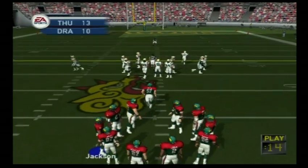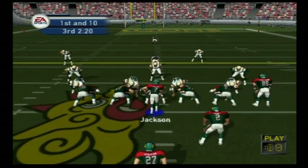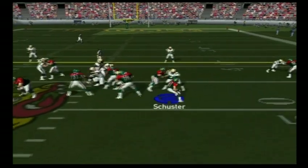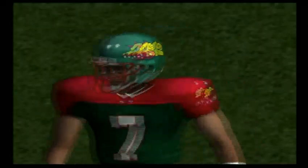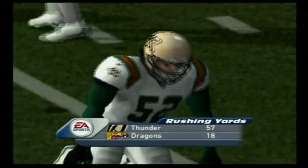Ball on the 49-yard line. Four-man front this time. Number 27 with the juke. Number 52 pulls him down at the 47.